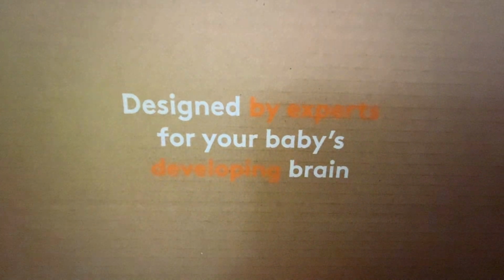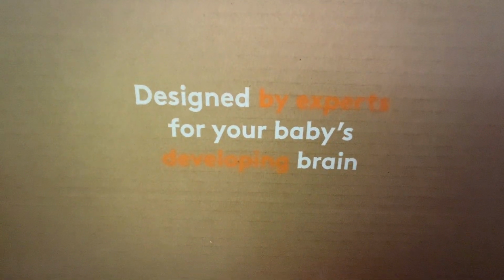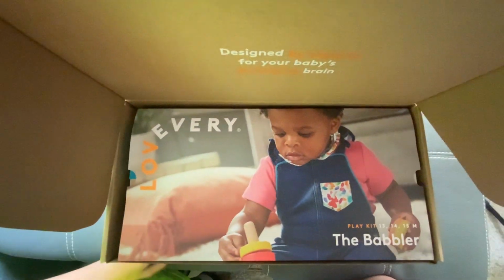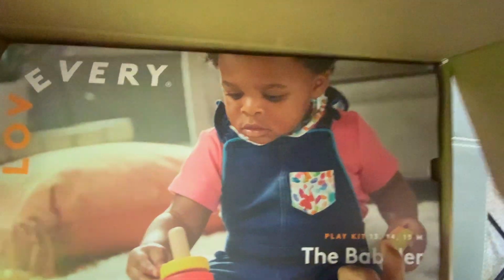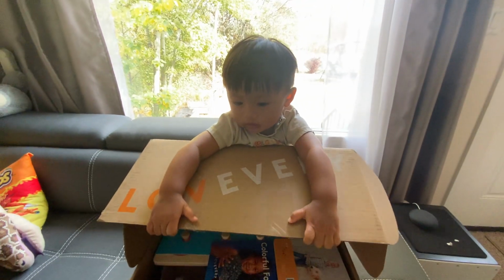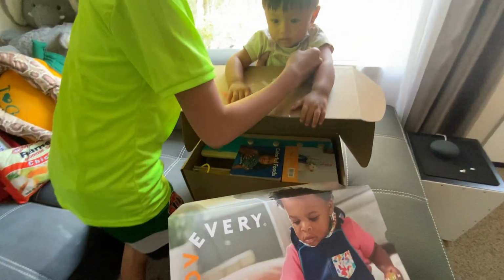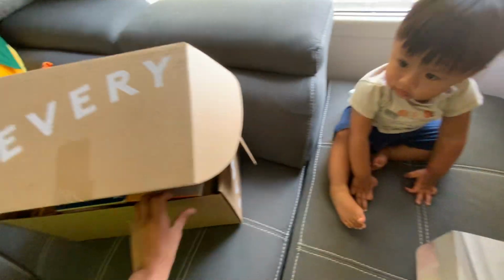Basa. Designed by experts for your baby's developing brain. Okay. So here we go with the Babbler kit. It's a play kit for 13, 14, and 15 months old. The Babbler. Saya ni Paeng. May bago siyang box. Kuya mo si Paeng, tara na. Let's open with Paeng. Okay.